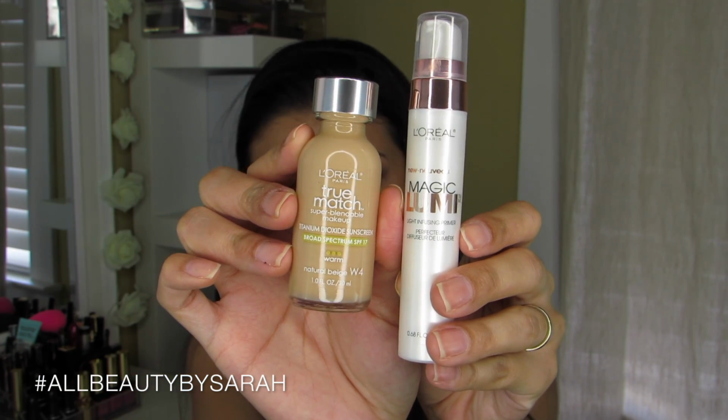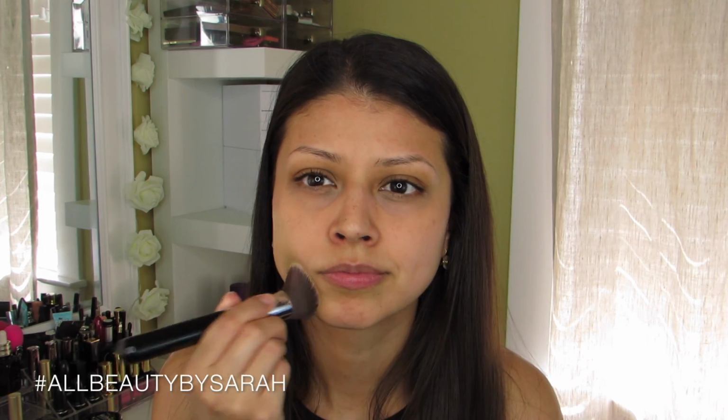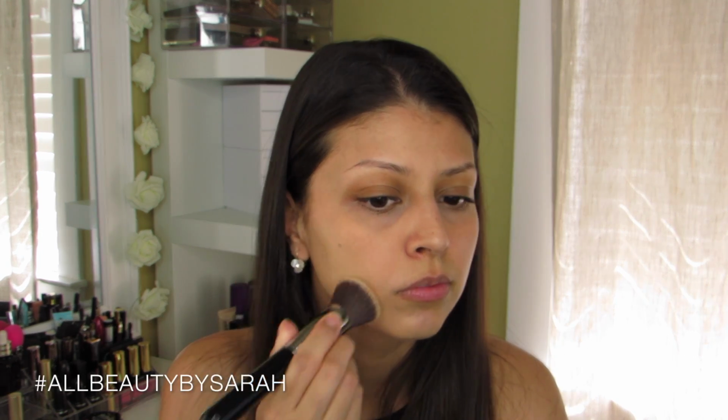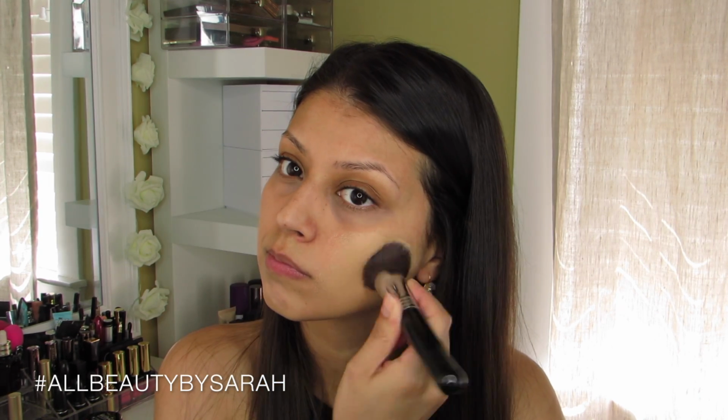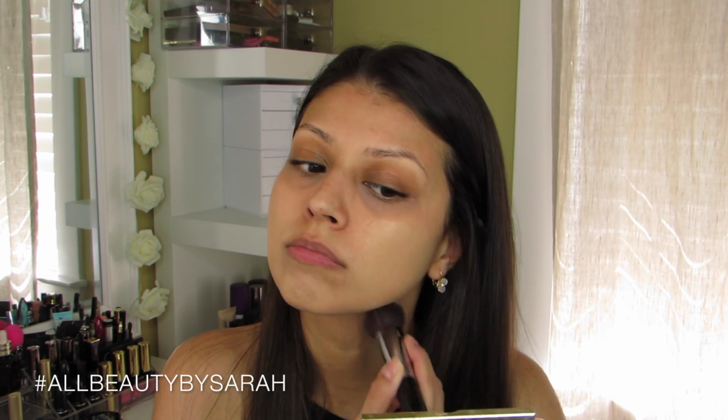For foundation, I'm going to be mixing foundation and primer. This is the True Match foundation that I'm going to be mixing with the Magic Lumi primer. They're both from L'Oreal. I like the Lumi primer. I like mixing it with the foundation because it does give you that subtle glow. It gives your foundation a nice glowy effect, but without making you look or feel dewy. So it just gives you that subtle glow that your foundation may be lacking.